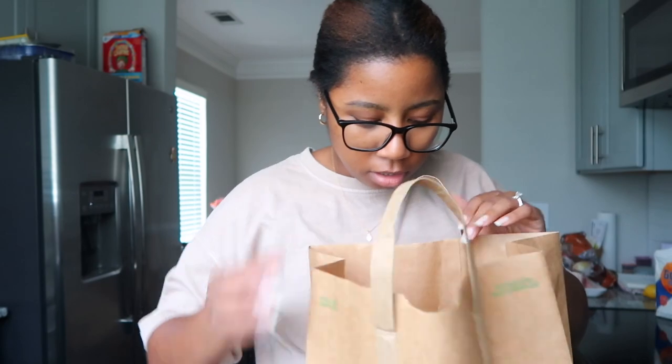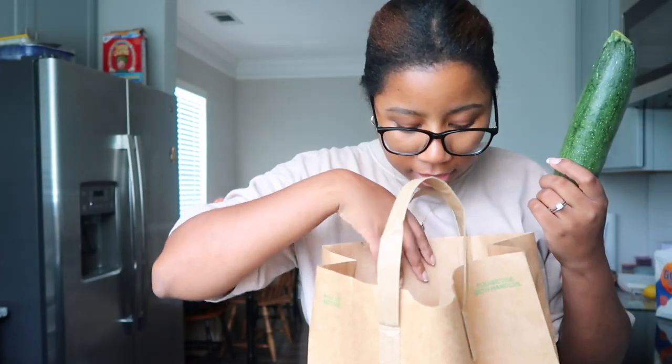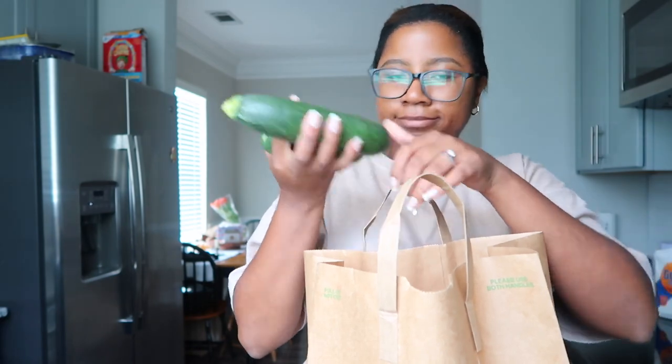And then a large tomato. I was going to make a crazy salad, so I'm going to use that. So cute, we've got some zucchini. I got some little cucumbers here. I don't know what I'm going to do with them, but I just got cucumber. And then I got some peaches.